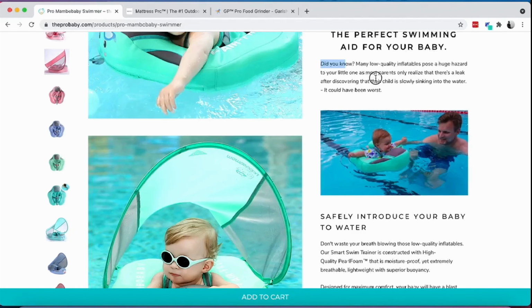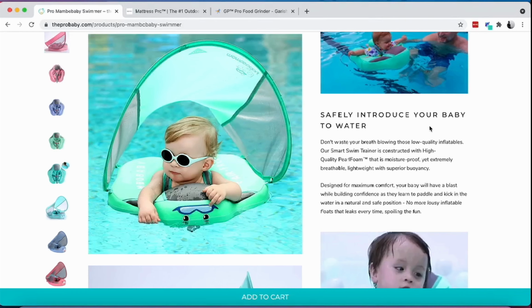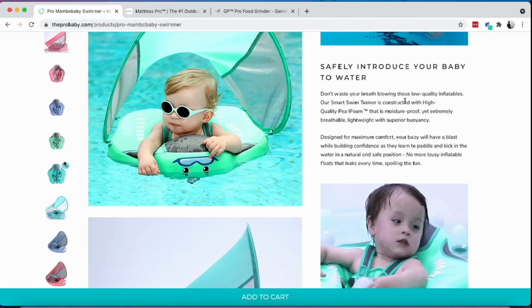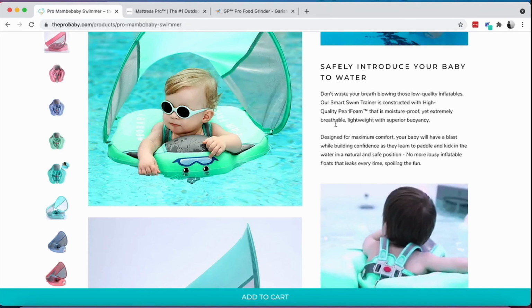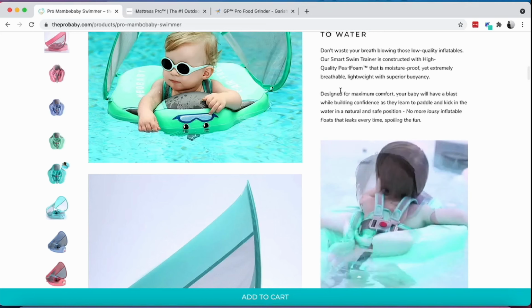So they put a problem here, and then a picture that makes you feel good looking at it, and also makes you see yourself inside the picture, associate yourself inside the picture, which is again very powerful. "Safely introduce your baby to the water. Don't waste your breath blowing. Those low quality inflatables" are constructed with a high quality material, moisture proof, yet extremely breathable, lightweight, and super buoyant. I love it. Designed for maximum comfort.